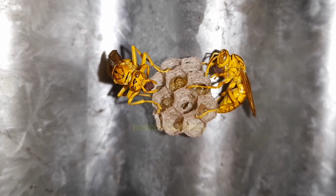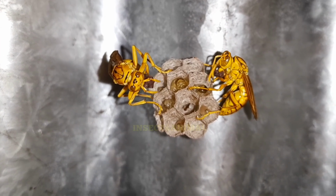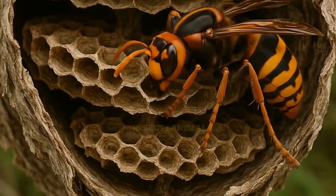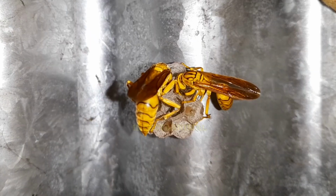From wood pulp to architectural wonder, these nests are true marvels of insect engineering. Just remember, admire from a distance. Both hornets and paper wasps can sting if they feel threatened.